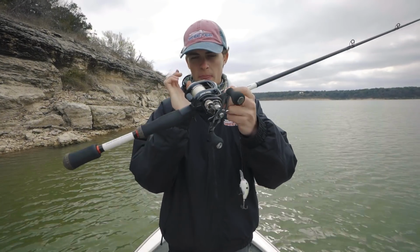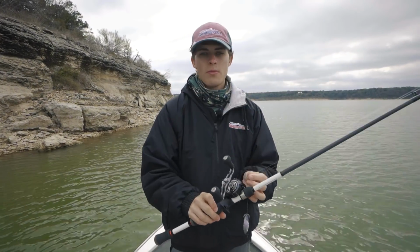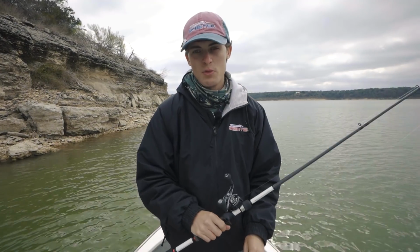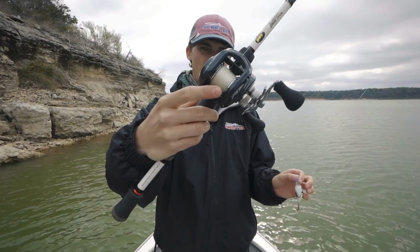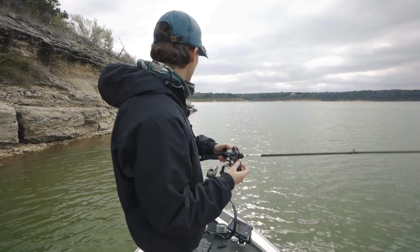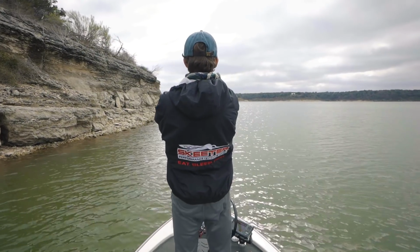I have the BB1 Pro speed spool. It's definitely the best crankbait reel on the market. You try it for yourself. Incredibly smooth cast so far and holds a heck of a ton of line, has a big spool size. And then I have 10 pound Seaguar Abrazx fluorocarbon, the best crankbait fluorocarbon out there.